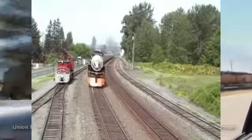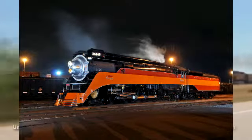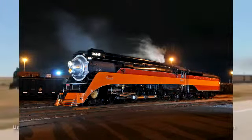In fact, on a few occasions, she even double-headed with Southern Pacific 4449, the Daylight. Which, oh boy, that is a beautiful engine. I might have to cover that someday.